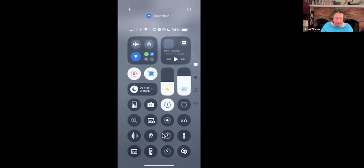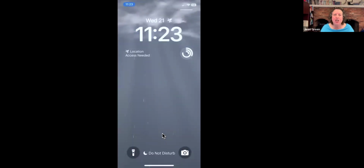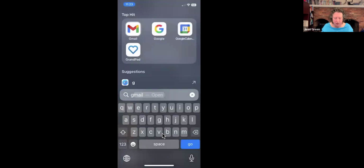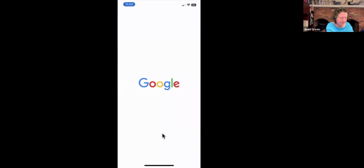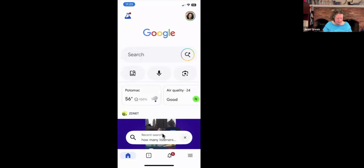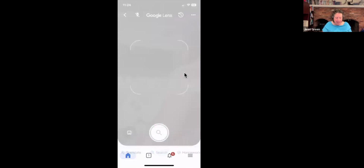You see my screen. I'm going to swipe up, and now I'm going to go to Google Lens. So I'm on an iPhone. What I'm going to do is search for that Google app. And there it shows up in the top middle. So I'm going to select that. Okay. And then I'm going to select the camera. On the top, it says search, and then the top image on the right is a camera icon. So I'm going to select that.